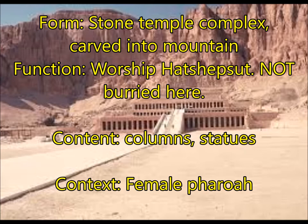It was for her cult, her priestesses, priests. She is not actually buried here. For content, you need to know about the statues of her, which are going to represent her ka, and that this has different columns, and that that space is going to get smaller and smaller as you go inside.